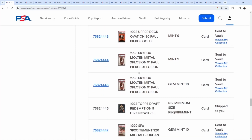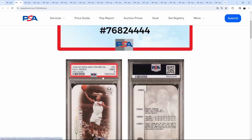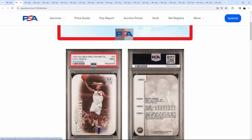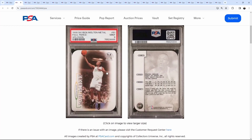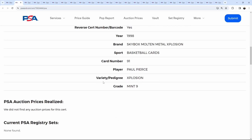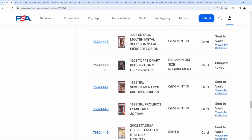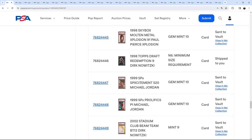These are kind of easy to grade, but they're hard to pull. The explosions, the Dirks go for a lot. Pierce 9s are very affordable. You can get surface scratches, which is about the only thing that knocks it down, but it's an actual piece of metal, so the card is pretty heavy. Pop 27, 55, so it's under a pop. The Dirk min size, I think a lot of these are going to min size, so if you can find any of these in PSA holders, I would snatch them up.